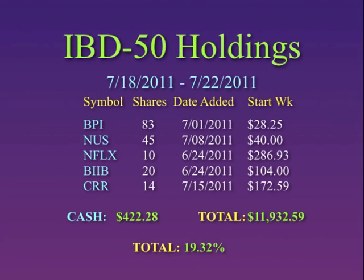And we look now to our holdings from this week. We got first place last week, Bridgepoint Education, starting out at $28.25. New Skin Enterprises came in second place last week, starting out at an even $40. Netflix came in third place at $286.93. Biogen survived the portfolio in the fourth spot last week for the third week in a row, $104 even, starting out the week now.